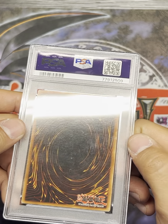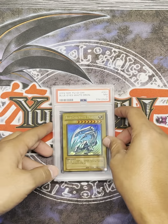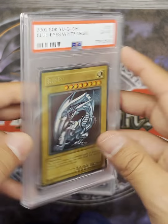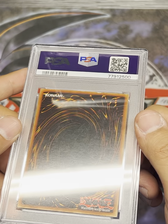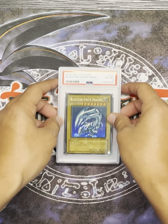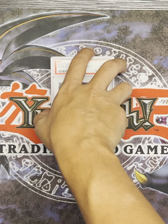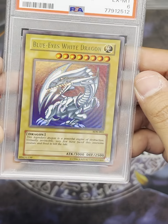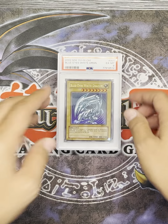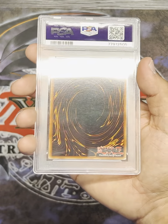Like this one got a 7. This one has indents on the back and still got a 7. That is pretty generous to me for a 7. I'm not very keen on understanding 7s and below on graded cards. This one's cool, it's got a light foil bleed on it. But I don't really understand fully 6 and below, especially.